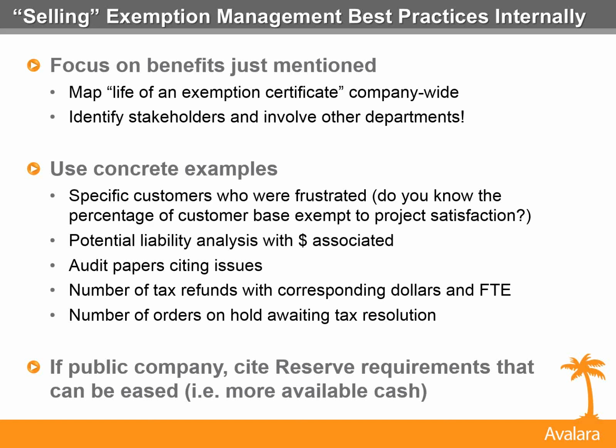Make sure that you throw in audit issues, that you actually were assessed a certain amount of money because you were missing exemption certificates. The number of tax refunds and the dollars associated with those for your customers where you've billed tax incorrectly, and the number of full-time employees that were involved in that. Or maybe the number of orders that are on hold waiting for some kind of tax resolution. And then the last one, if you're a public company, the reserve requirements that are required based on the number of missing exemption certificates.